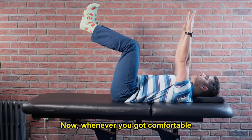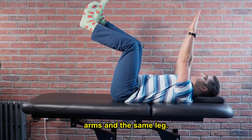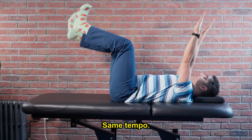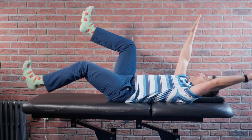Now, whenever you get comfortable with this, what you can do, try to move the opposite arm and the same leg, same tempo, while you're maintaining the hip on the bed.